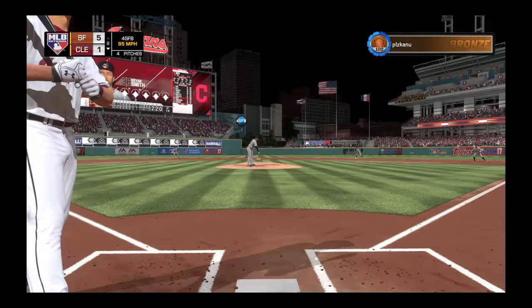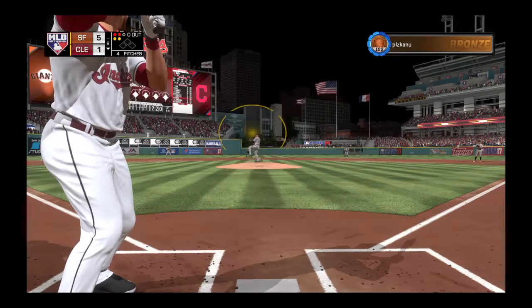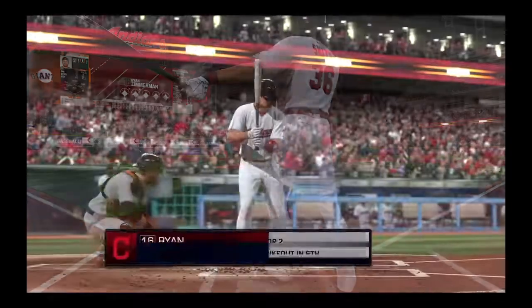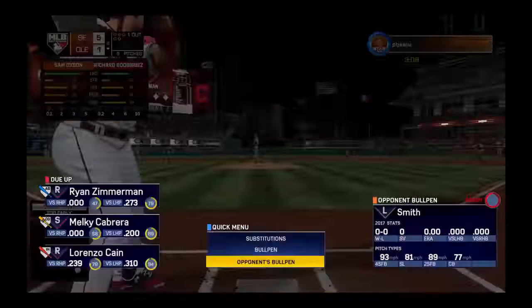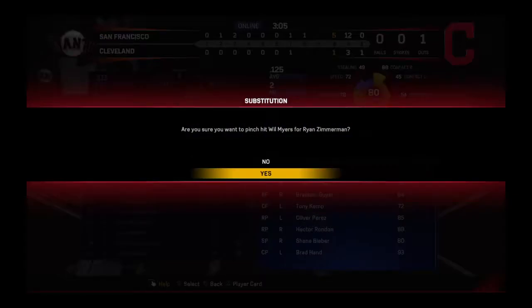Setting up the next pitch. Could be that hard slider down and away. Something breaking down and away off the plate. Well, 2 straight fastballs inside haven't put him away. So now it'll be interesting to see what he turns to. So he racks up the swinging strikeout on the breaking ball. Kevin Smith is retired leading off the bottom of the 8th.